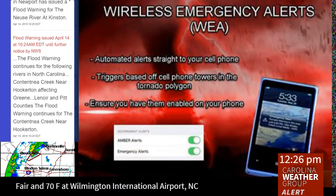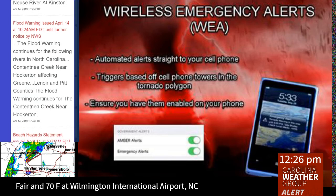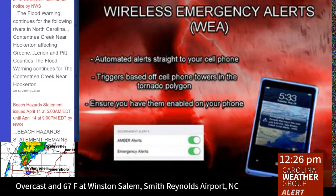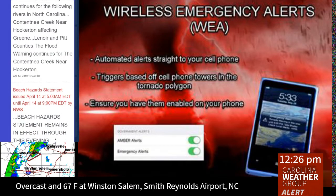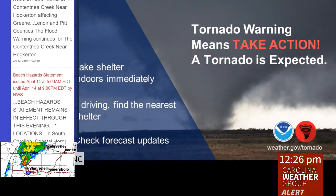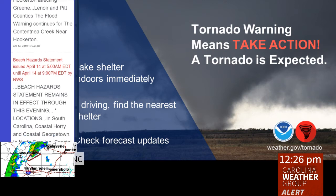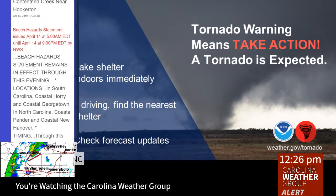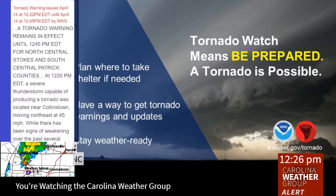So certainly something you want to keep in the back of your head today and keep mindful as we go throughout the afternoon. Keep those cell phones nearby so you can get the wireless emergency alerts, but those are only going to work if your cellular coverage works. So it's always good to have multiple ways to get severe weather alerts, one of which could be a weather radio. Remember, if you are inside a tornado warning, you should take action immediately and seek shelter in a sturdy structure, in a room on the lowest level of your house, most interior.